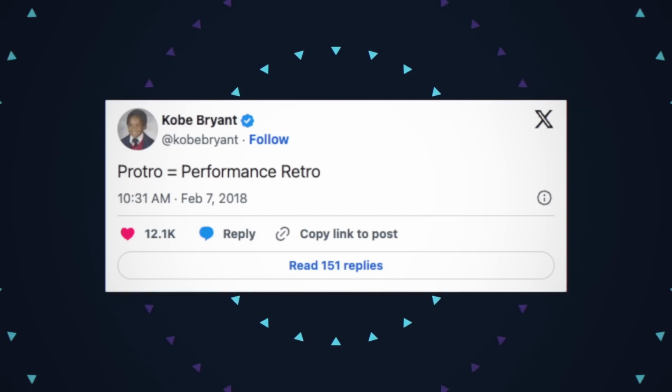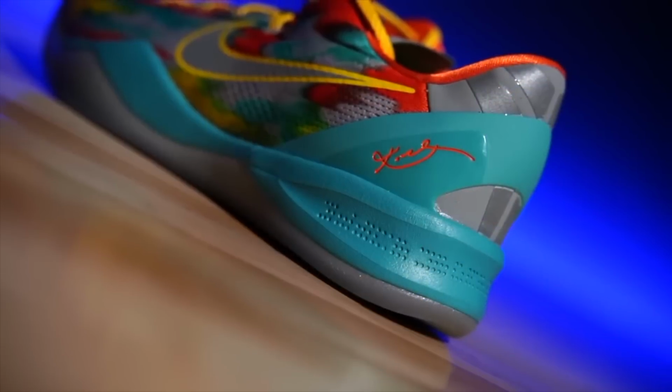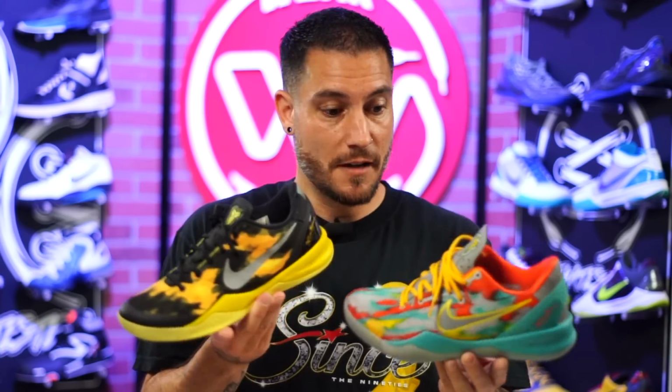The Protro name means performance retro. It's something that could be played today. He wanted to take what was amazing of the originals and update or upgrade them in any way, shape, or form. However, there's one caveat. The visuals cannot change. This is why I will give the Kobe 8 Protro some credit: looking at it, it looks exactly like any of the originals. I think that's great. So that's what a true Protro is.